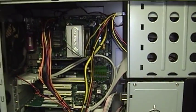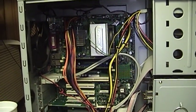Now, with the two thumb screws out, it is, at least in theory, I don't know if I can, there we go, I can do it one-handed. It is, at least in theory, possible to have a look inside the machine.